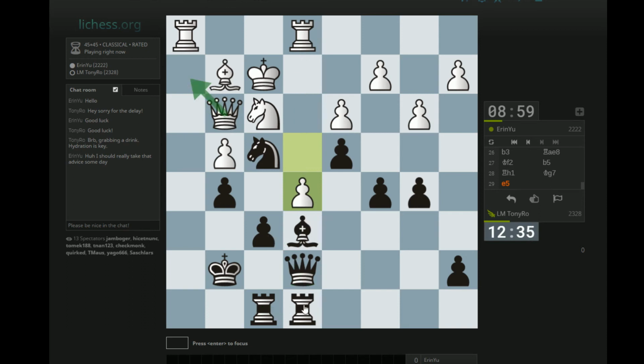Queen h2, rook e2 check. King f1 is the line that I'm looking at. King f8 is the most logical move to me in that position. Then queen f8, just I take there, and I think he's probably losing. Yeah, rook takes h8 check, then king g8, and he can't stop. I think he can't stop.